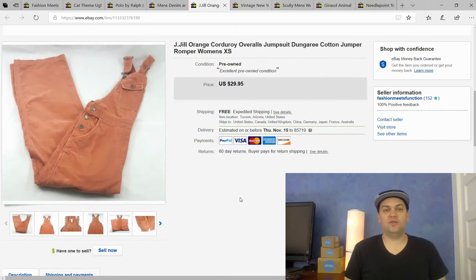Who doesn't love some overalls? You can go 90s style with one of them undone, like TLC style, or you can be more like, I'm going to wear these in my garden and they're just a functional piece of clothing. So either way, you win with overalls, coveralls, jumpsuit, dungarees, whatever you want to call these.